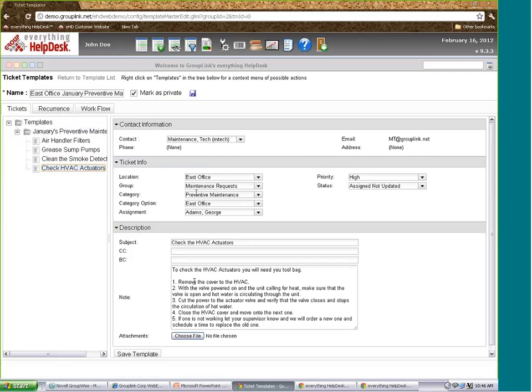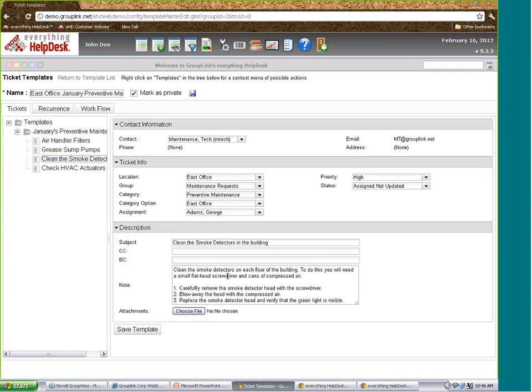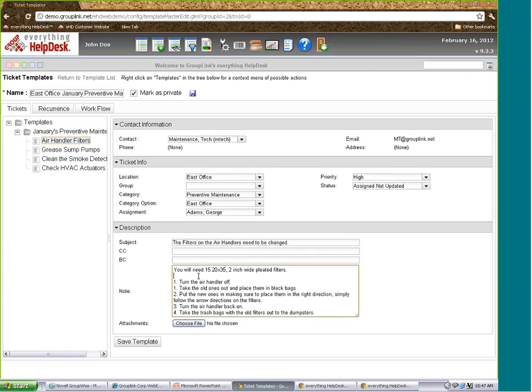Check the HVAC, right? Step 1, do this. Step 2, do this. Step 3, do this. Clean the smoke detectors, right? Again, assigned to George. 3 things that need to happen. Air handlers, right? Again, assigned to George. This needs to happen. These are the sides. You need 3 of them, right?